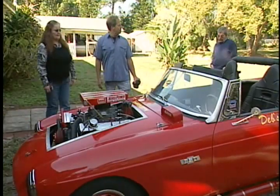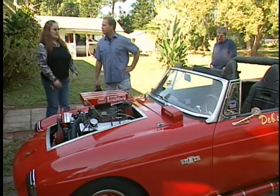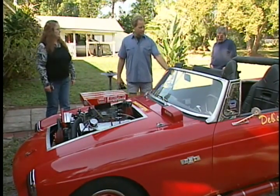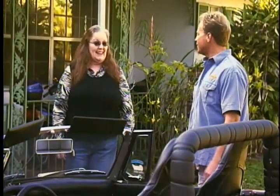Well, he's built a lot of cars in his lifetime. Is this just one of many? Well, this is the only one for me. This is the first time he's made one for his wife. Yeah, I see it right here. Deb's Toy. That's true. Now, do you ever drive it? I do. Do you like it? I love it.